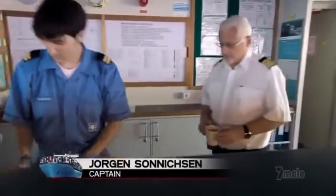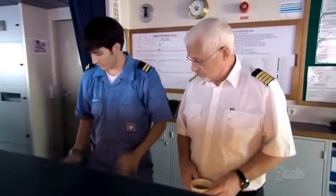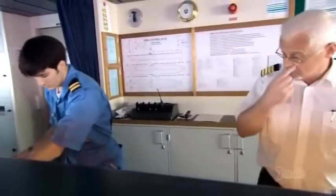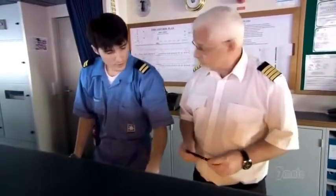Hello, Remus. Hello, Captain. So, are we ready for departure? Yeah, just finished. After 16 years of planning voyages, Danish captain Jørgen Soniksen is an expert. In fact, he was born for this job. We have a history back in Denmark for seamen and seafarers, all the way back to actually the Viking first, but then later on to the big sailing ships.